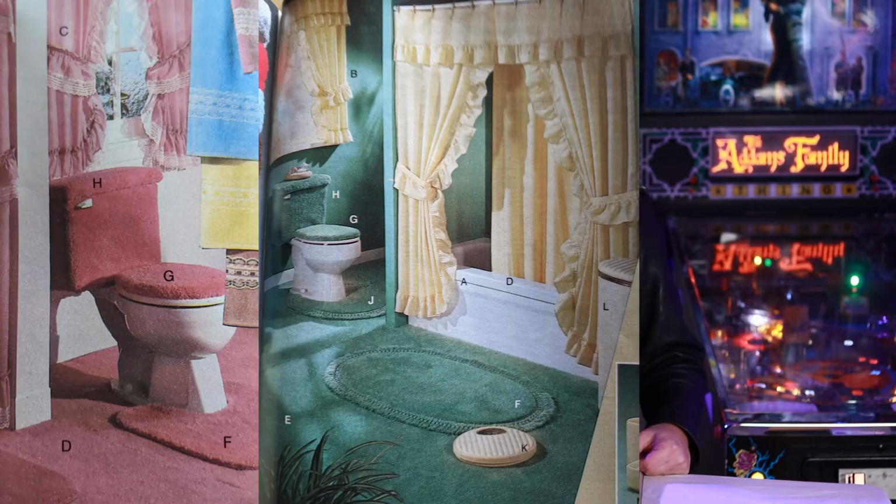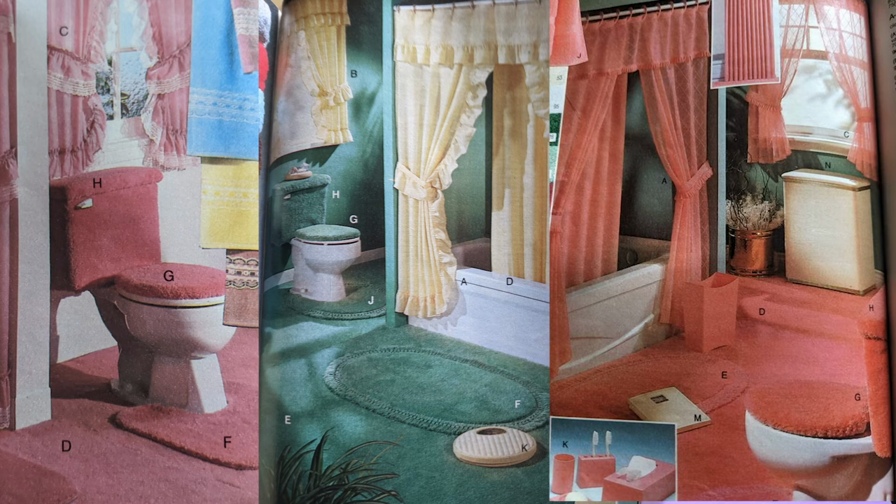It's just carpet everywhere. Like just a biological nightmare. I see these in some other catalogs I've looked at and I just never get over it. And it's always pink or sea foam or coral. Carpeted bathroom. Here we go.